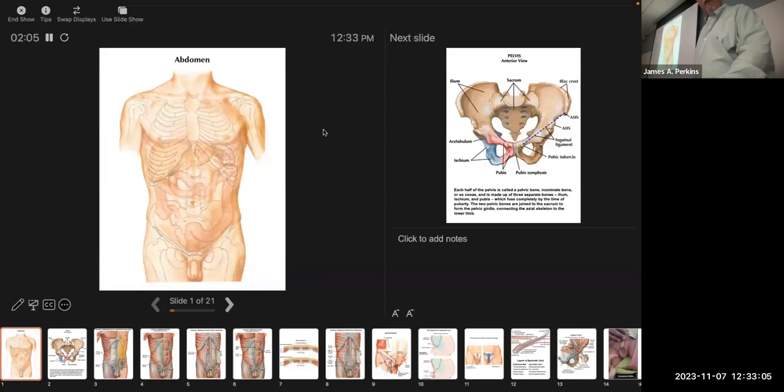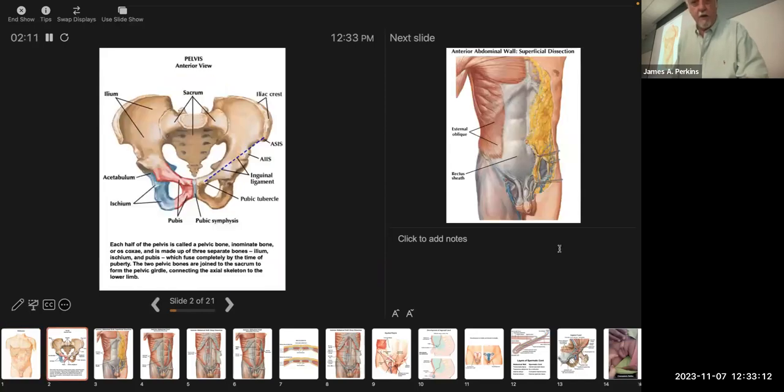So having made that point, let's talk about the bones. We've already talked about the ribs and the costal cartilages and the sternum, which of course would sit way up at the upper end of the abdomen. And we've talked a little bit about the vertebrae. So you've seen lumbar vertebrae, and you know what they look like, what some of their distinct features are.